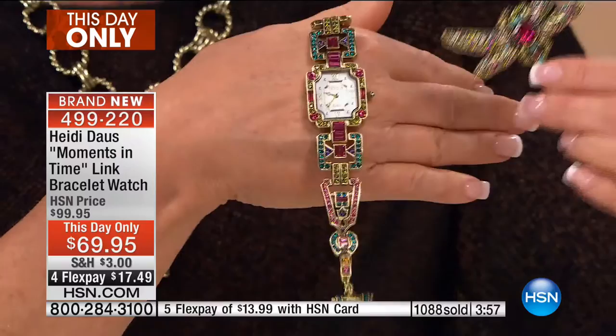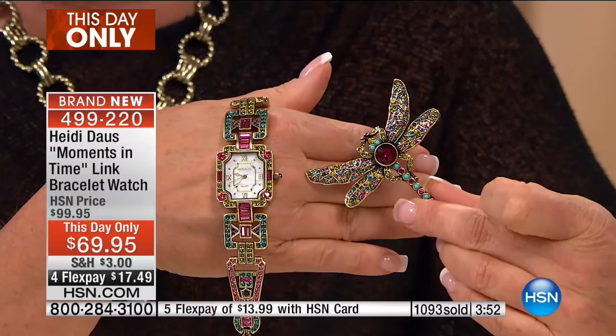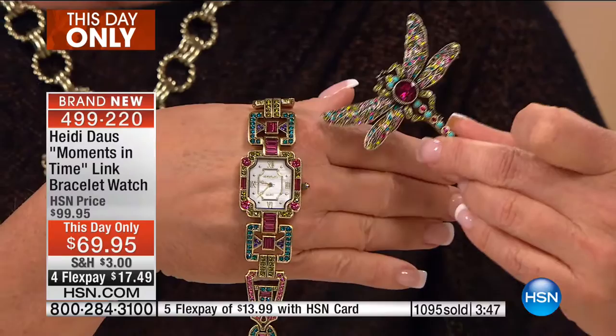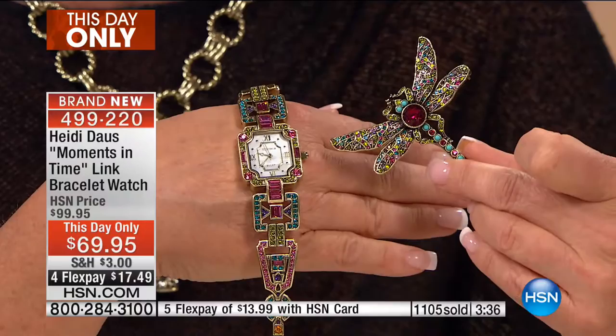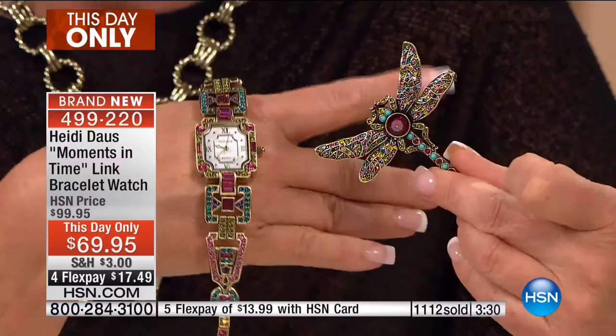Now, for my girls that love fuchsia, that love the electric colors of aqua and a blue zircon, this is your choice. Look at those fuchsia baguettes that go out from the face of the watch, and surrounding it is that wonderful blue zircon, all sorts of beautiful electric colors that are found here in that wonderful critter collection of three pins.